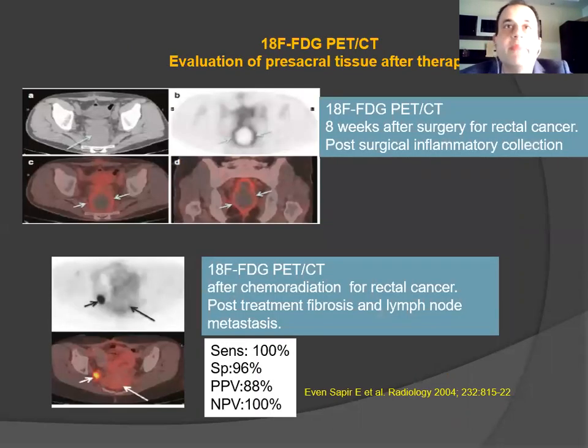FDG PET-CT can differentiate viable from fibrous tissue in a presacral mass after therapy with very high sensitivity and negative predictive value, and specificity 96%, positive predictive value 88%.